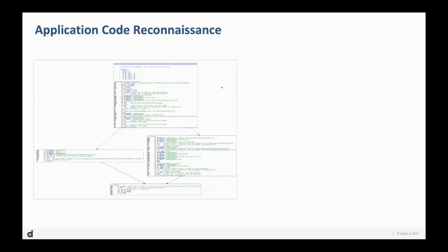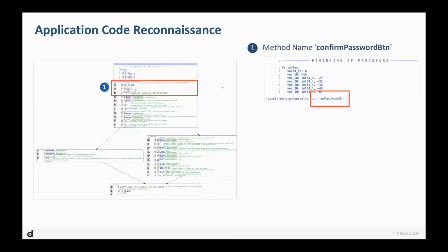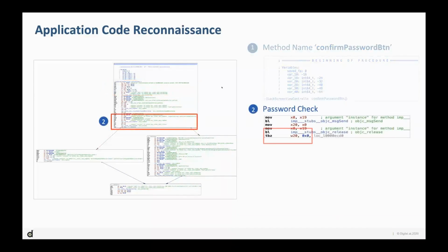This is kind of a high-level view, but if we drill down a little bit, we can see, okay, I knew in that previous example that we were looking for a password, so let's search the application. The first thing an attacker will do is a string dump or look at all the methods in the application. So here's something interesting: a method name called confirm password. Let's dig a little deeper and see what this does.